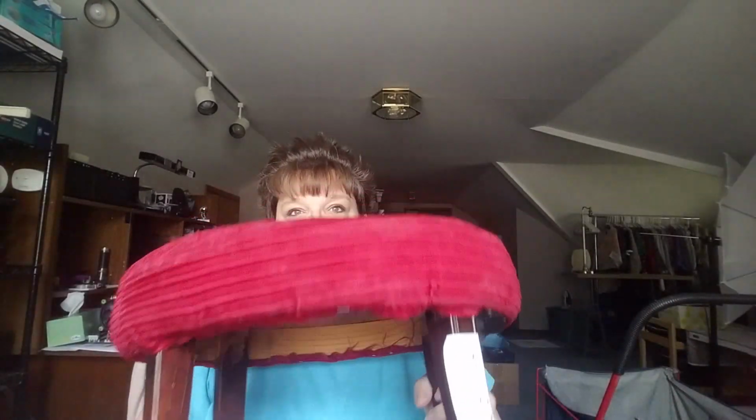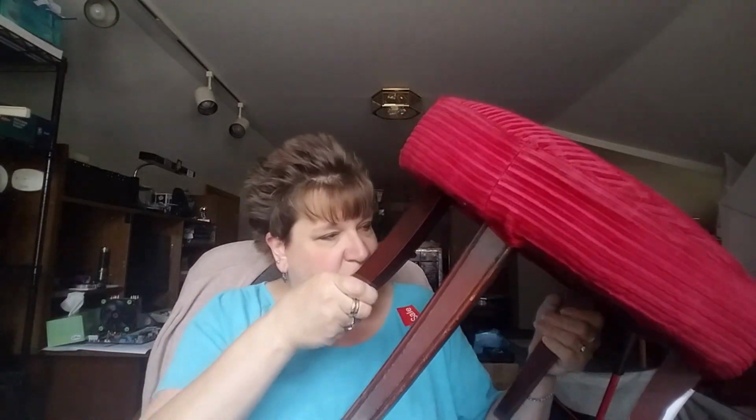Last item I got is something I'm going to do some work on. It was, if you can see that, $3. It is a vintagey old stool. You can tell by the bottom. And this just has like this red upholstery fabric on it. I don't know if it was last summer or the summer before, I bought some coffee bean bags, and then I've been looking for footstools ever since to cover with that and then sell at my booth. And finally found this cute little one for $3. It is very, very sturdy.